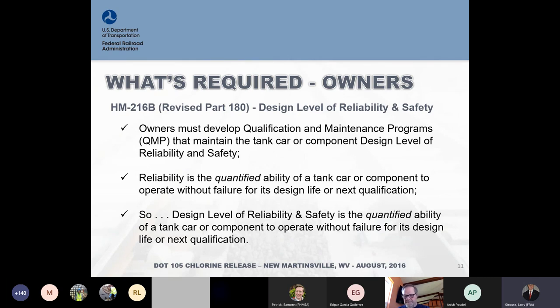Let's talk about reliability. That's one of my pet interests. HM216B, as I said, changed the paradigm, and we talk about now a design level of reliability and safety. So in other words, owners must develop the qualification and maintenance programs, QMPs, that maintain the tank car or components at the design level of reliability and safety.